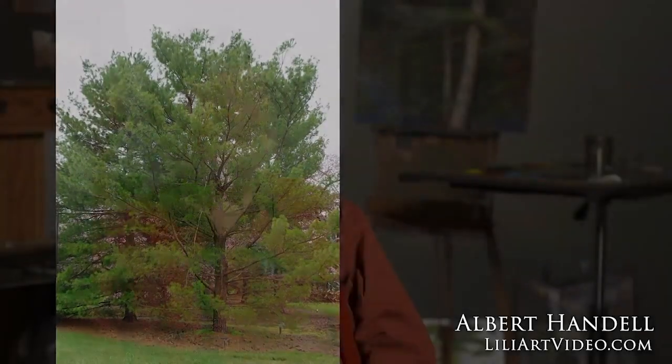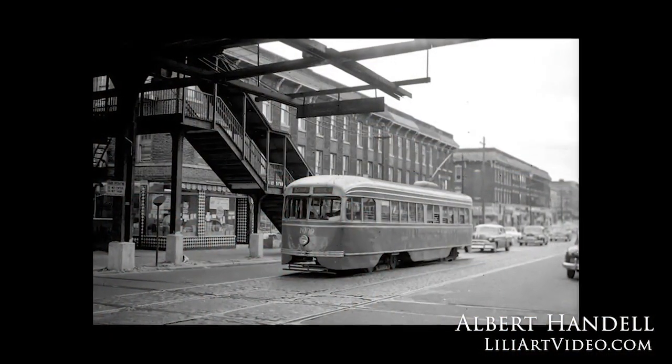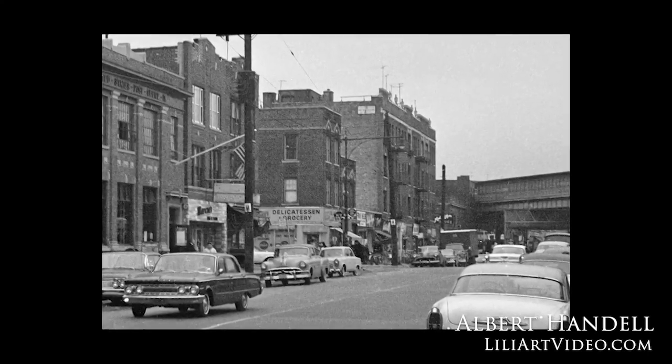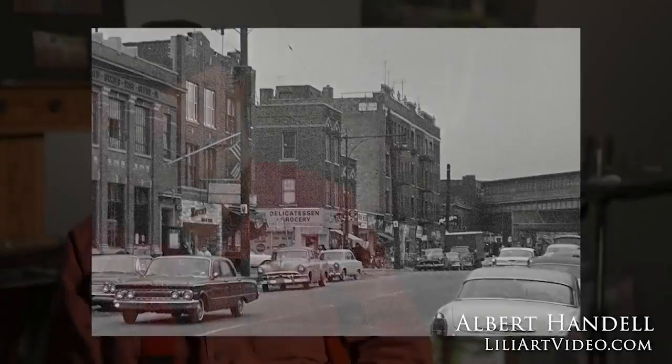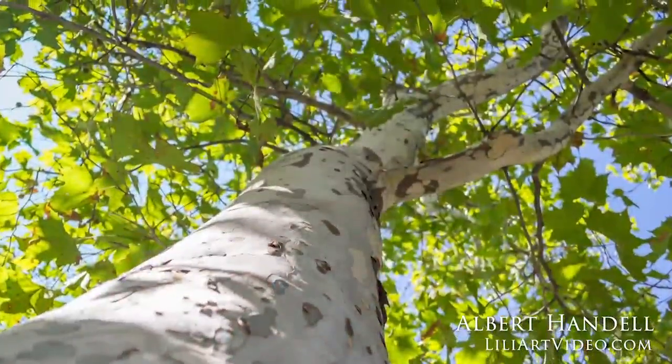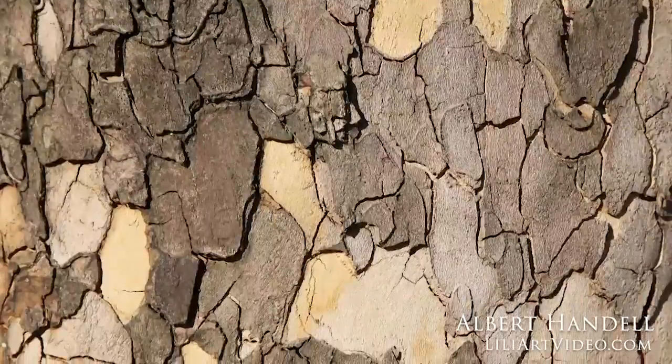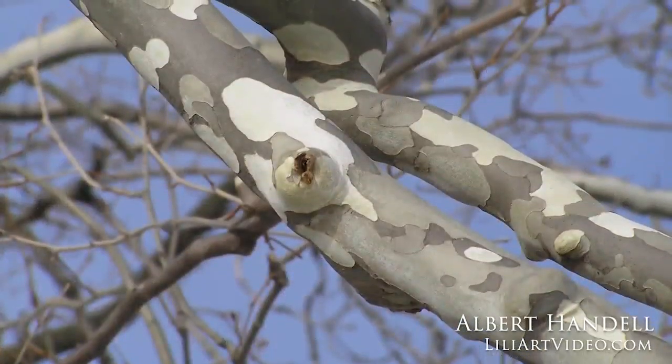Why do I like trees? Well, as a kid, we played punchball in the streets, there were two apartment houses left and right. And at third base, where the private houses started, they had some sycamore trees. And the sycamore trees were strange. They looked like Walt Disney trees. There's some yellow, there's some brown, there's some darker brown, some lighter brown. There's no bark, it's like patchwork.